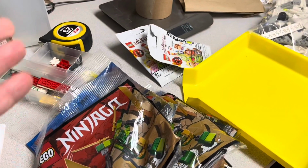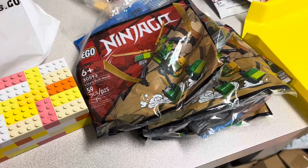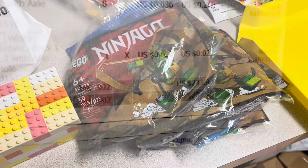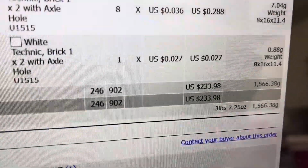So that's the stuff I got for my trip. I'll have to find that other thing later. All right, well, I'm going to go ahead and start picking orders because I have, I think, 10 of them to pick. All right, well, this is going to be quite the order to pick.